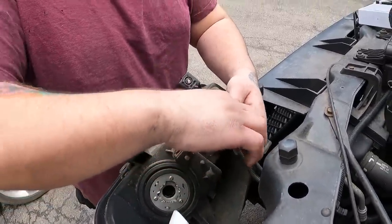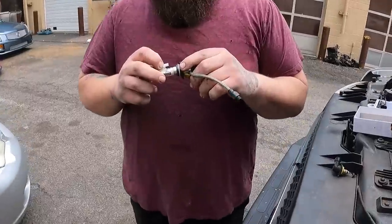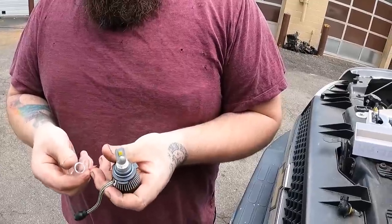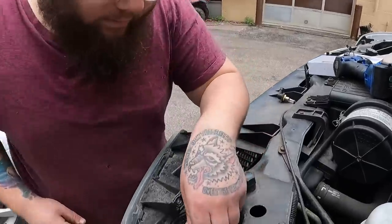Out with the old, in with the new, baby. They're on. Yeah. You got it? Yep. Can I shut them off? Yeah. Remove glass. Oh, so you take this whole thing off, dude? Yeah. That looks about right. I don't know if you're not allowed to touch these ones with your hands. I wouldn't.